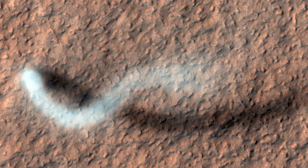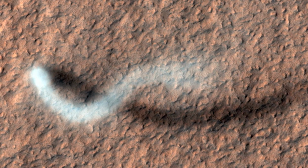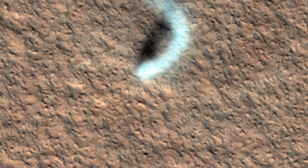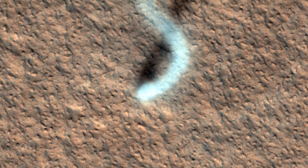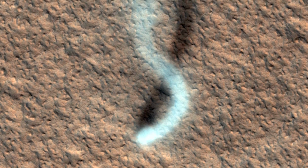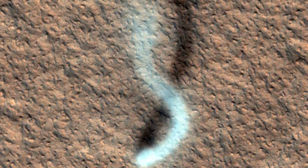The arc of the plume was produced by a westerly breeze at about 820 feet high up in the air. That blew the top of the plume towards the east. The dust plume itself is about 98 feet in diameter. So this was photographed in the late springtime in a place called Amazonis Planitia. It was taken during a time of the year when Mars is the farthest from the sun.